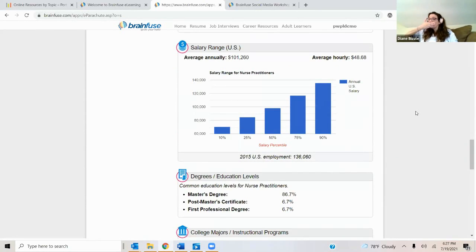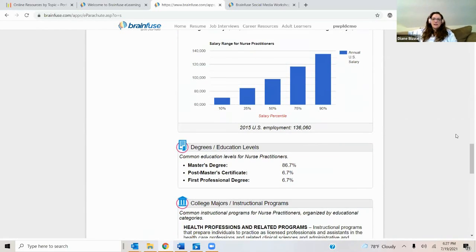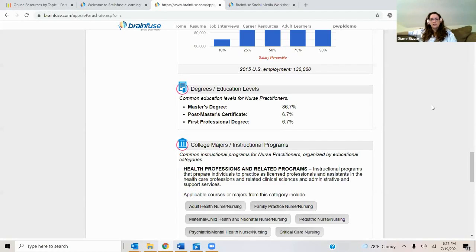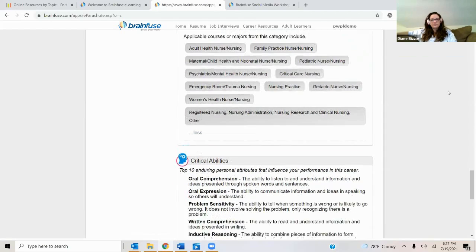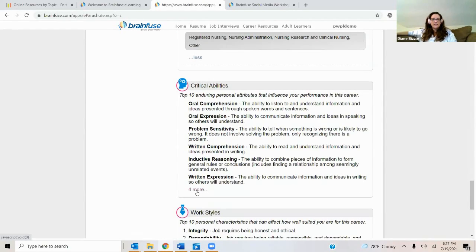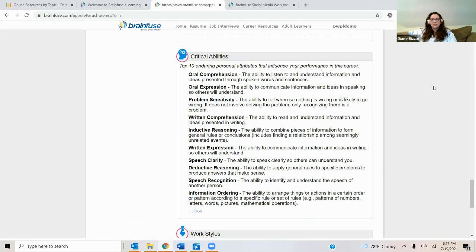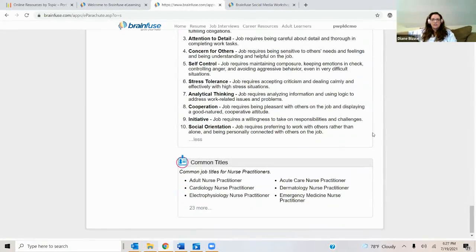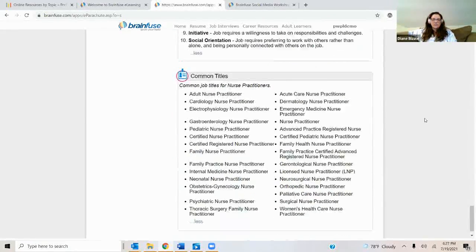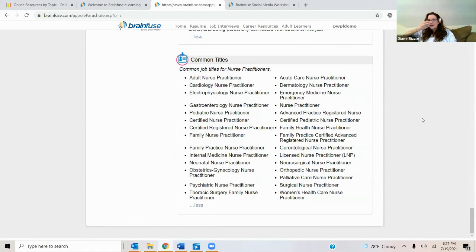Then as I scroll down more, there's the average annual salary, the degree or education level, potential college majors, abilities, work styles, and common job titles.